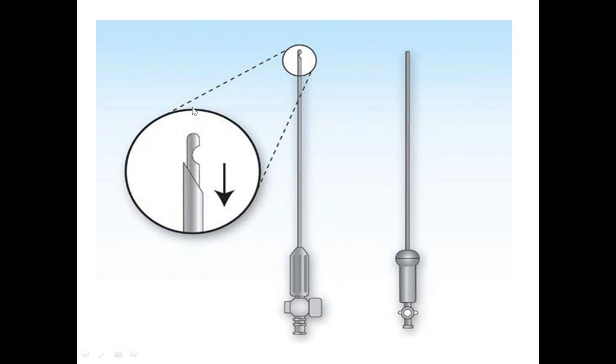If this is the peritoneal lining and you're coming from outside to inside, the outer tube is going to be puncturing the abdominal wall until it reaches the inside of the abdomen, where this retractable inner part will protrude, the way it is shown here. This will protect. So that's the Veress needle.